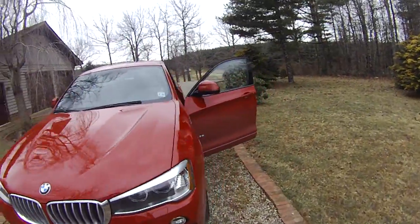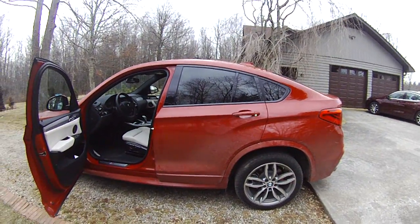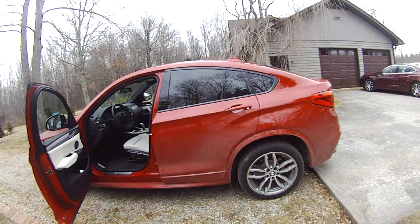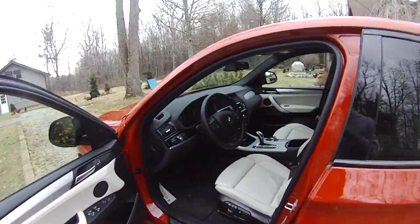These vehicles, the X4 and the X3, actually have identical rear axle ratios, similar wheel and tire packages, so mechanically there's just not that much difference, and it's kind of hard to account for the fact that this one's significantly quicker than the X3. Anyway, let's take a look at the inside.